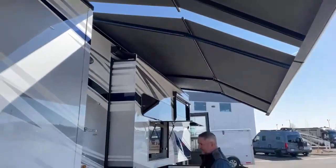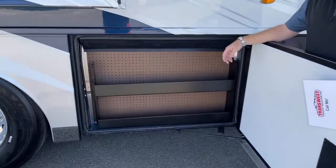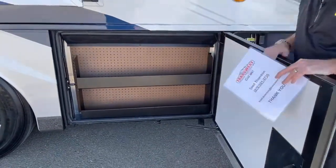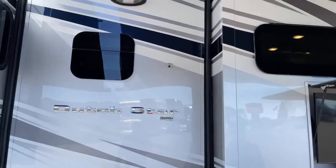In here, you got kind of a storage bay. On the back side of this is your tanks. So they're utilizing this little space to allow you to put chemicals, hang some tools off there. Part of your 360 camera, you got a side camera staring at us right there.